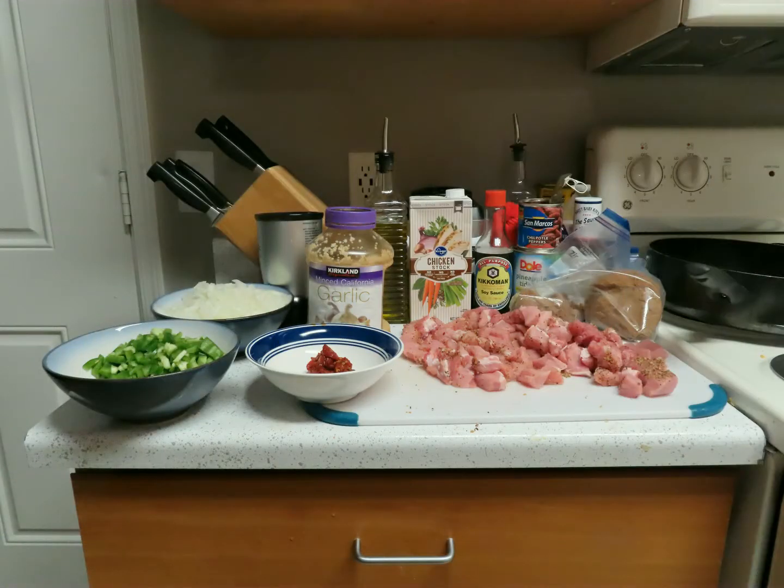Hello everyone and welcome back to Post Commentary Cooking with Kevin. Alright, for this episode we're going to be making some tropical sweet and spicy pork tenderloin.